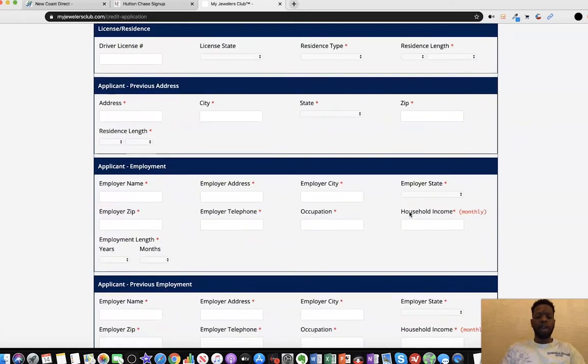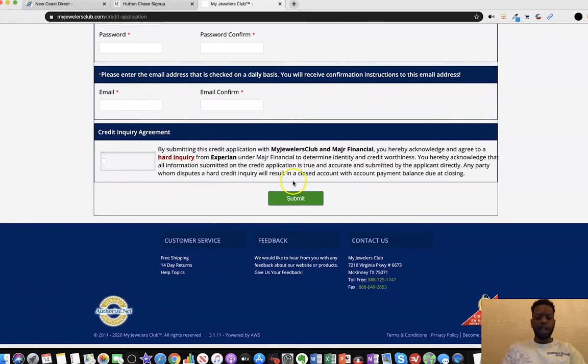So you're going to go ahead and fill out this credit application here. You're going to submit it. 30 days later, look on your credit report. It reports as major financial. It will be a $5,000 trade line. Again, I've seen credit reports jump anywhere from 50 to over 100 points.